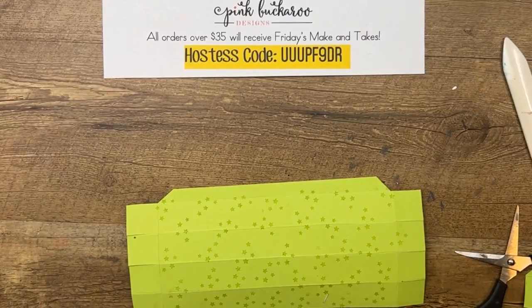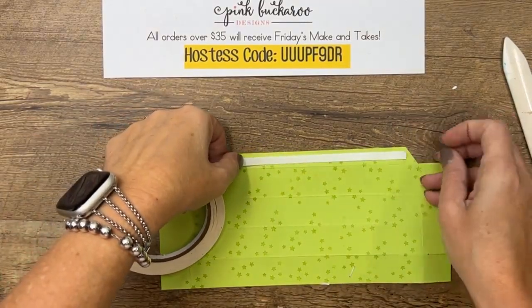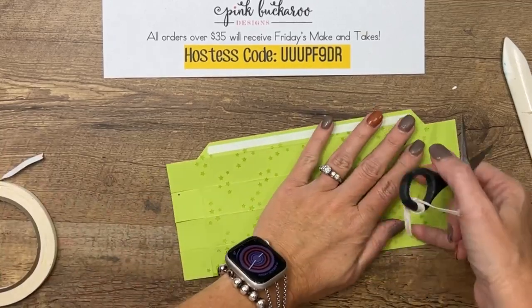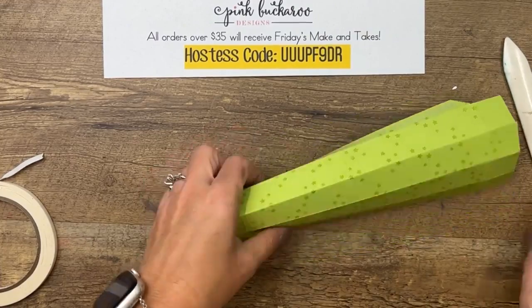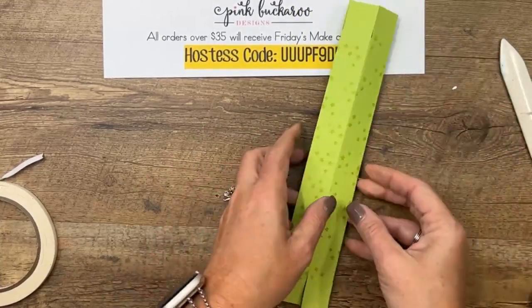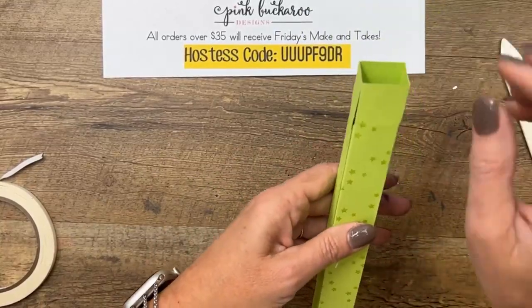Oh, great, I have something in my eye. Okay, you need to get out because I cannot go to the mirror right now. It's probably an eyelash. All right, tear and tape is really good for this. And we'll just peel that backing off, fold it in half, fold it over. And this is the back, okay? So keep in mind where that seam was, that's the back.